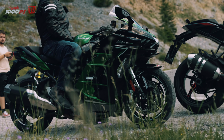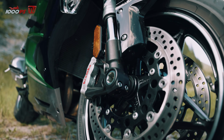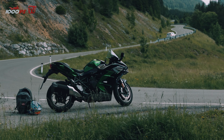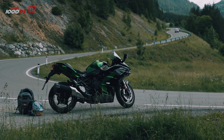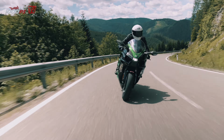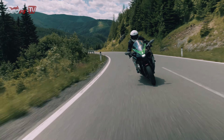I'm a little disappointed with the brakes. I've experienced much more powerful Brembo Stylema systems on other bikes. All in all, however, the Ninja H2SX SE is a fully equipped hyper-tourer which, with its unique chirping supercharged engine, also stands out refreshingly from the competition.